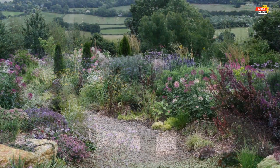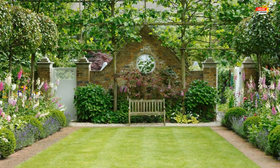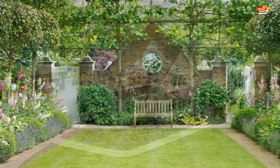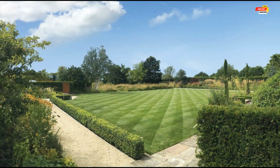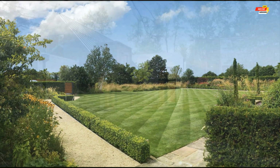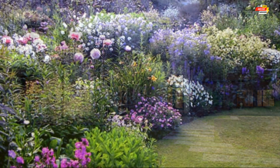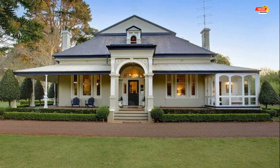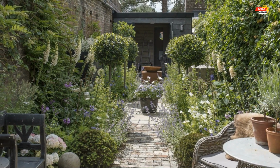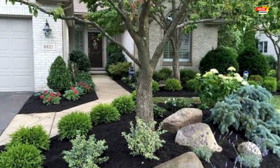Farmhouse garden design offers a variety of styles to suit different tastes and preferences. Whether you prefer a classic traditional look or a more modern approach, there's a farmhouse garden style that's perfect for you. Let's explore some of the most popular options. 1. Traditional. This style emphasizes classic elements like picket fences, vegetable patches, and floral arrangements. 2. Modern farmhouse. A contemporary twist on the traditional style, incorporating clean lines and minimalist design. 3. Cottage garden. A more romantic approach with overflowing flower beds, winding paths, and whimsical accents. 4. Herb garden. A functional and fragrant garden focused on growing herbs for cooking and medicinal purposes.